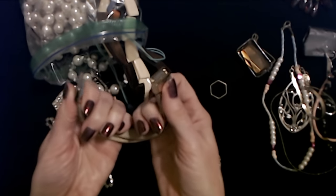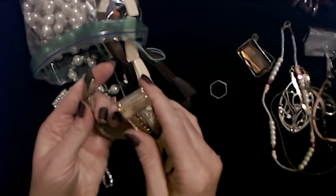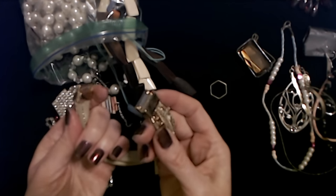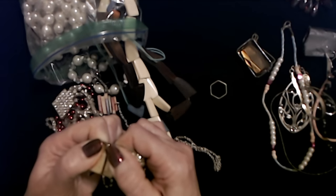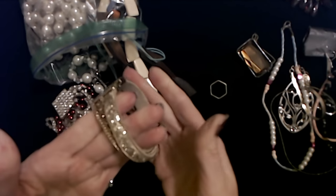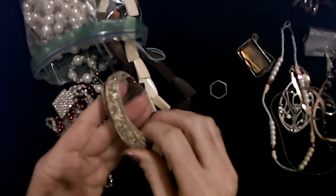But see, you have this magnetic clasp. And this is actually really nice, but if you're making a video with a necklace or a bracelet with a clasp like this, you have to be very careful, because it can make a very loud noise when it goes back together if you are not careful. But after you do a few of them, you learn to be careful.